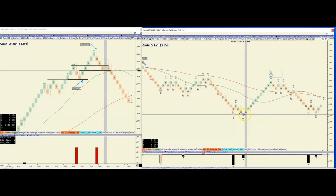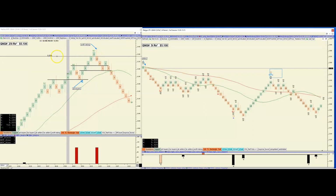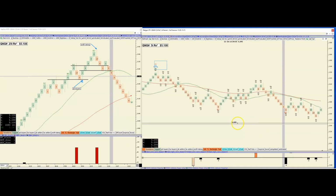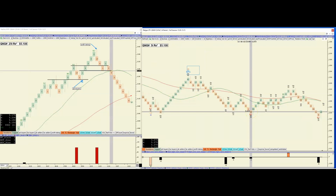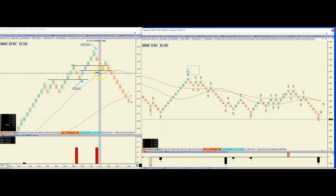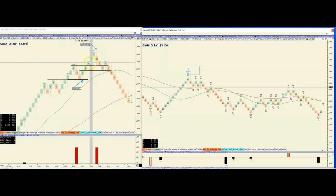And you'll see as the pullback buyers are buying right here, these profit takers, they don't care. They're just going to slam them down. And that's what happened. The pullback buyers are underwater right here. So a lot of times they'll try to step in again. Usually they step in at the breakout level. If it doesn't work, they step in near the low. Here, they stepped in at the low because the breakout was not that strong.